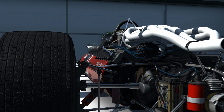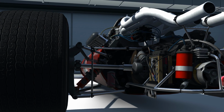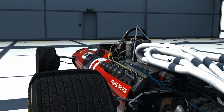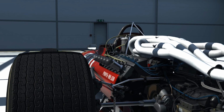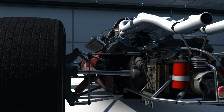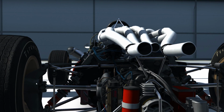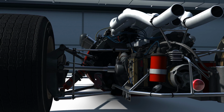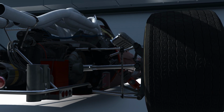There's a distributor cap, the center cable going into the coil, and the coil has this cable that goes down into the ignition system right here, and from the distributor cap you see all the cables going into the spark plugs right there. And over here we have the fuel system with the fuel lines coming down and into the injectors themselves. Here we have the air intakes with the wire mushroom caps. The outboard coilovers. We have the drive shaft, the uprights over here on both sides. Over here we have what I believe is an oil reservoir, one on each side, for the dry sump system.